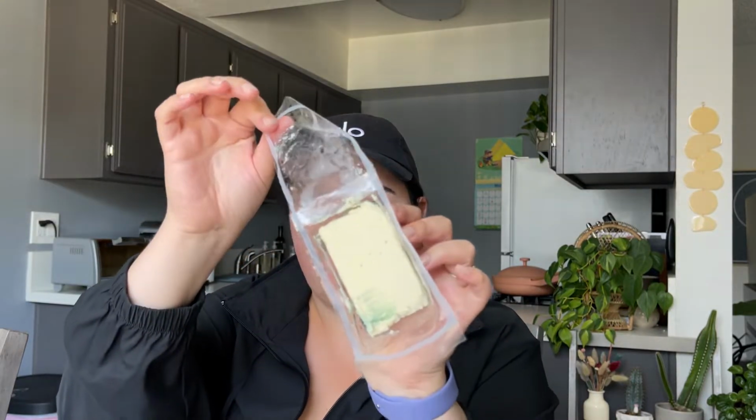So let's see how this looks. Interesting. It looks kind of green. You can tell it's spirulina, because it looks like a powder. Here's what it looks like. Interesting. It's very soft. I actually didn't get any crackers because I had some at home. I had these Simple Mills ones, so I'm going to eat this with that.